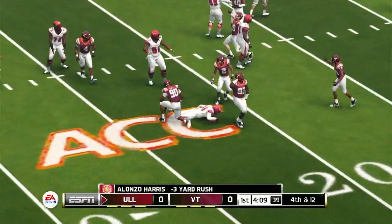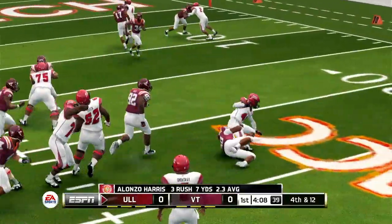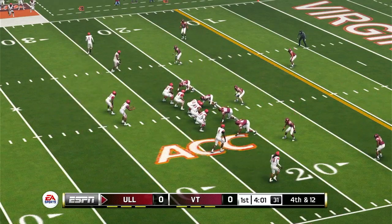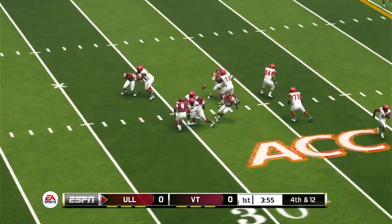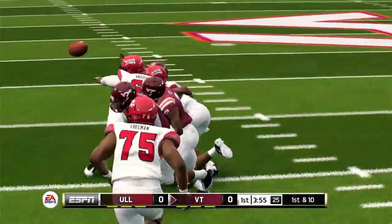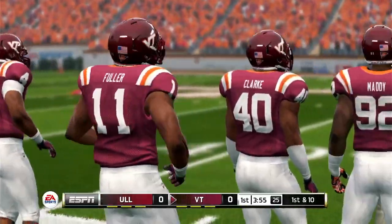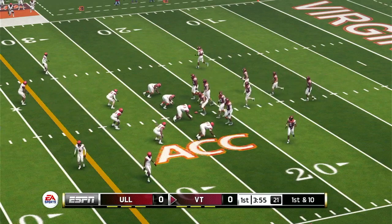Here's the handoff, and he's brought down right away. So it's 4th down, and the offense is still on the field. The defense holds, and the ball will change hands. Every drive's important in a tie game. I look for both sides to come out with some urgency.